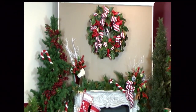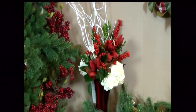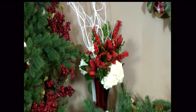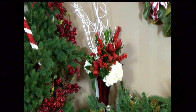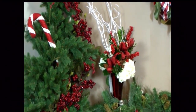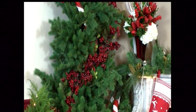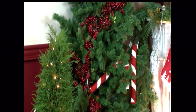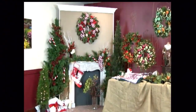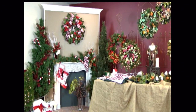But that is an artificial wreath over the mantle. There is an artificial garland there. And within that, you will see right here, there is a small designer bowl that has fresh flowers in it. And so you can mix them. It's very important to do that, because when you bring fresh roping or a fresh wreath inside your house, you've got to realize that it's going to dry out. It can't stand it unless it's in oasis. But you can tie on candy canes, you can do an awful lot of things that are an awful lot of fun.